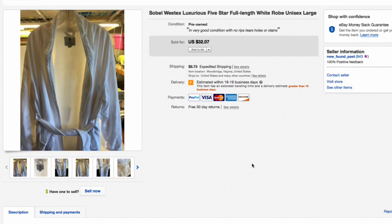Leading into our next item, and this is another interesting story. This Sobel Westex luxurious 5-star robe. This is pre-owned, but this was really nice fabric, really nice. And we just gave like $5 for this thing. Had it for quite a while, as you can tell from the picture.